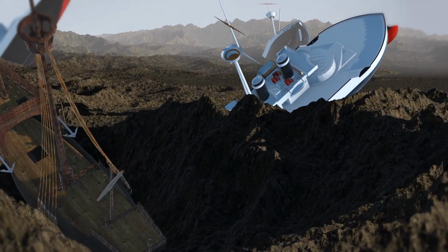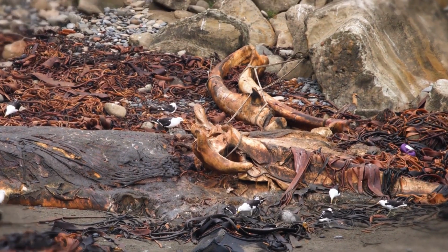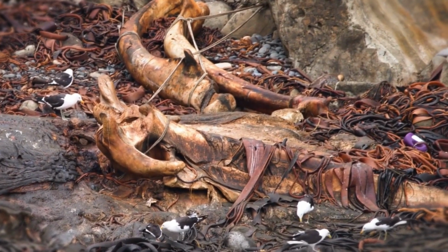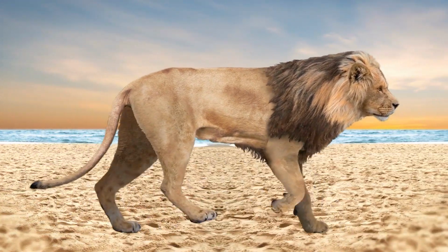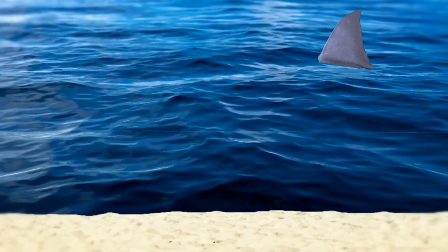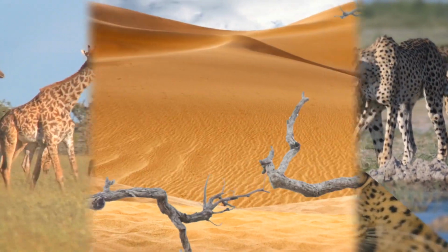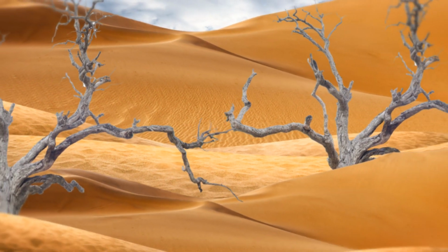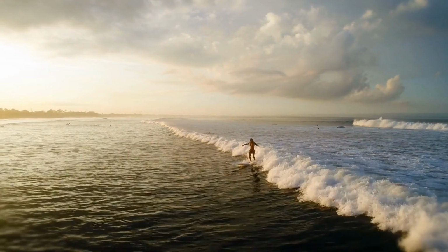But the skeletons in the name of the area don't only refer to ships, they also stand for animal bones. Most of these belong to whales and seals. Many animals have adapted to the area, so lions and hyenas roam the coastline in search of a meal. Yeah, now there are hungry lions as well, as if those sharks weren't enough. Other animals with a temporary residence on Skeleton Coast include elephants, cheetahs, leopards, and giraffes. In 1971, the Namibian authorities established a national park here. But except for surfers, after an adrenaline rush, they don't get many visitors.